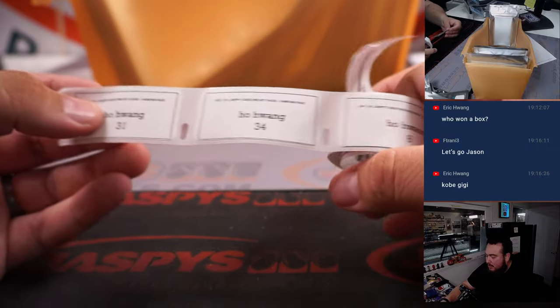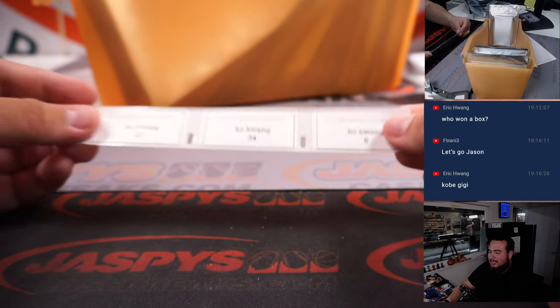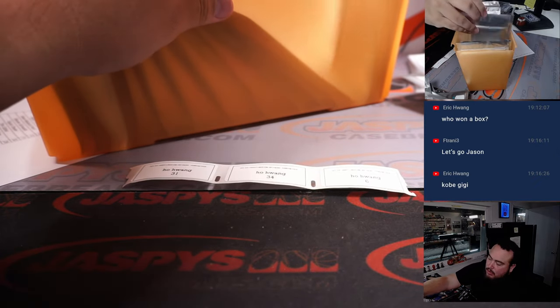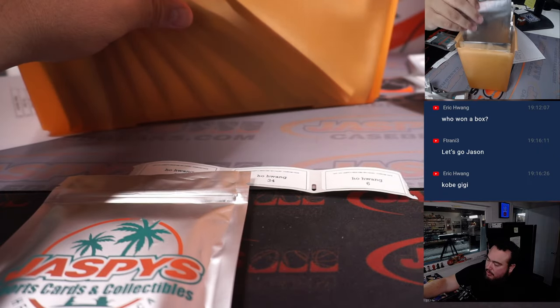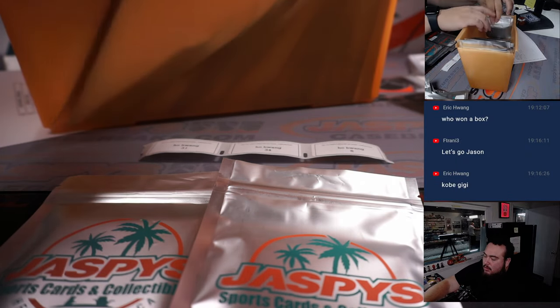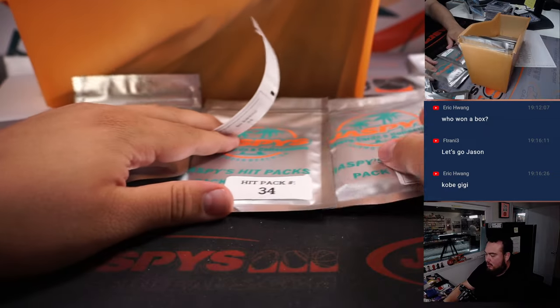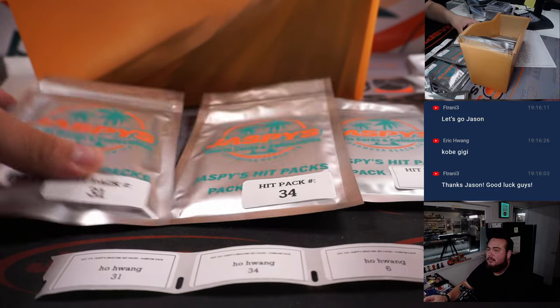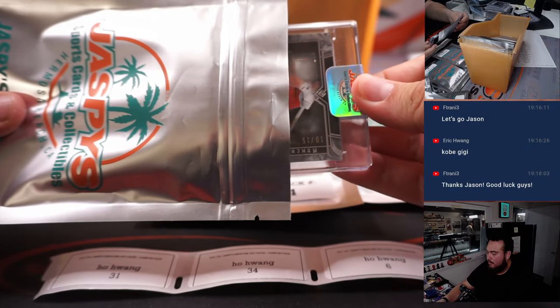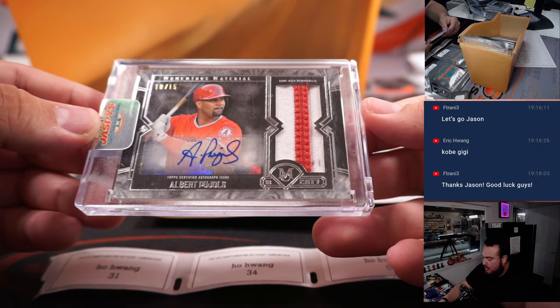All right, Eric, you're up next, buddy. You got 3, and the numbers you got randomized are 31, 34, and 6. So 31, 34, and 6. Here we go. First one, Albert Pujols, Momentous Materials patch autos, and that is 10 out of 15. All right, buddy. Have a good night, man.